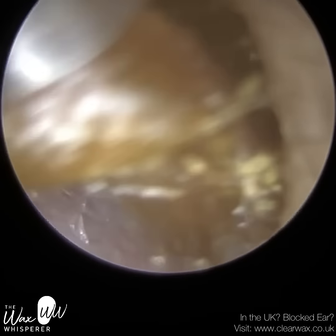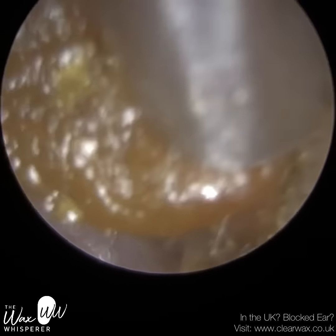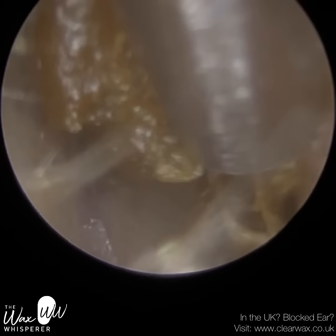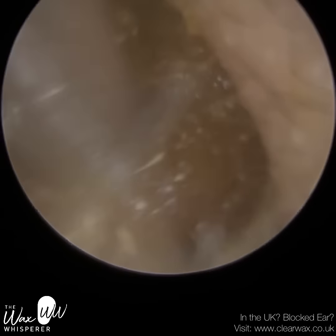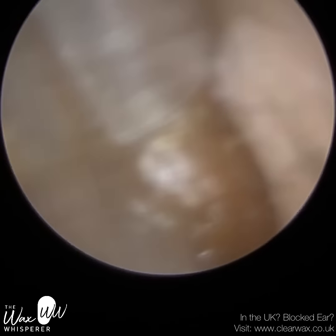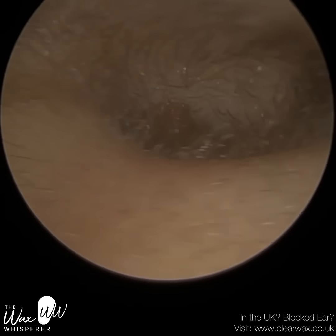This is of an earwax removal procedure performed just today on a young child, 4 years of age. And this is their right ear. I actually performed the left ear first, and that was the more complex one. But for the purpose of the video, I've just switched them around.